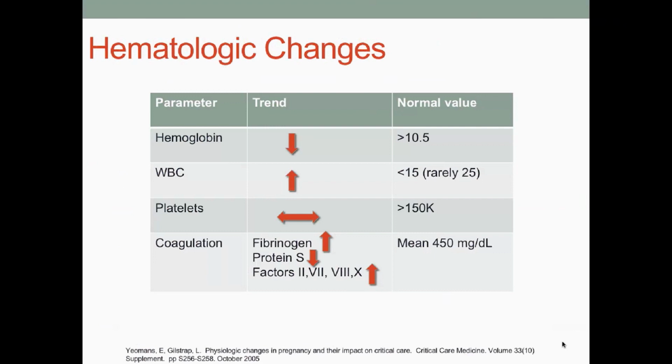Interestingly, pregnant women frequently have an increase in their white blood cell count, which is normal. A typical value would be 14 or under, although we do rarely see even higher normal white blood cell counts. Typically, these white blood cell counts shouldn't really be above 16 to 18, and a normal white blood cell count should, of course, have a normal differential. So a white blood cell count with a left shift should again be considered pathologic.